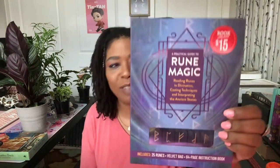Over at the book annex, for $15, I got this: A Practical Guide to Rune Magic. I've made my own divination dice, and I kept saying I think I have some runes, but I don't know. If I have them, I forgot where they were. Maybe they'll make an appearance in my life again. Anyway, I have this now, and it's been on my mind, and now I have it.